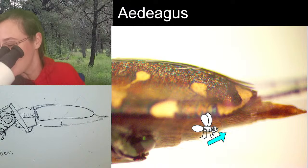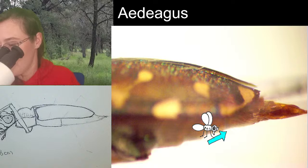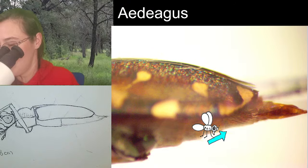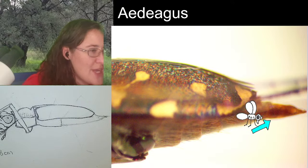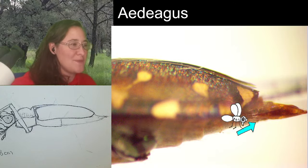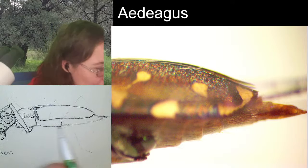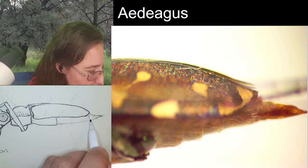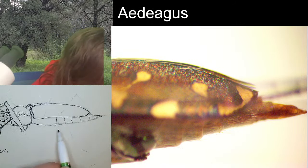1, 2, 3, 4. Let's do it in the microscope. Five-ish. Well, it appears to have four major segments here. I'm going to guess that there's five, but the last one is kind of opened up to push this aedeagus out, which means that last segment is a little bit trickier to see. But I'm going to go ahead and subdivide these until four, up until right around here, and then we'll have the aedeagus. 1, 2, 3, 4. That looks about right.